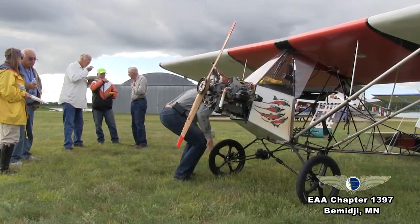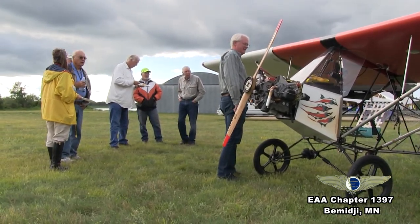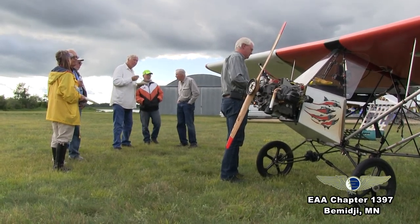I use 91, just so it doesn't have ethanol in it. I don't need it for the octane. It's straight on. I just don't.